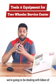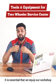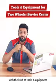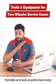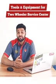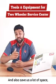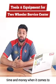dealing with bikes of various makes and manufacturers. Therefore, it is essential that we equip our workshop with the kind of tools and equipment that help us to work on pretty much every make and model of a motorcycle without having to compromise on the process of working on motorcycles, and also save us a lot of space, time and money when it comes to operating the workshop.